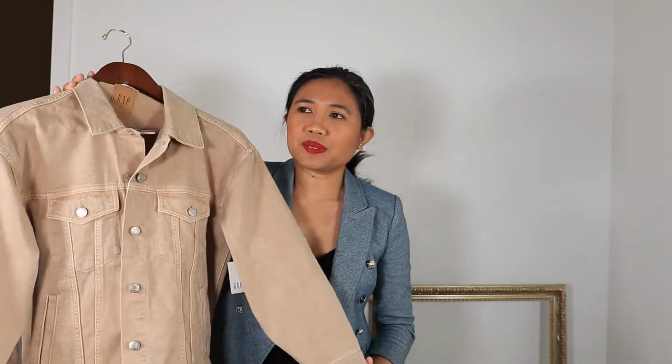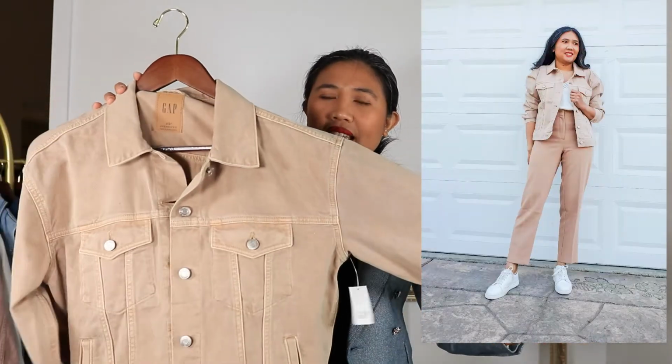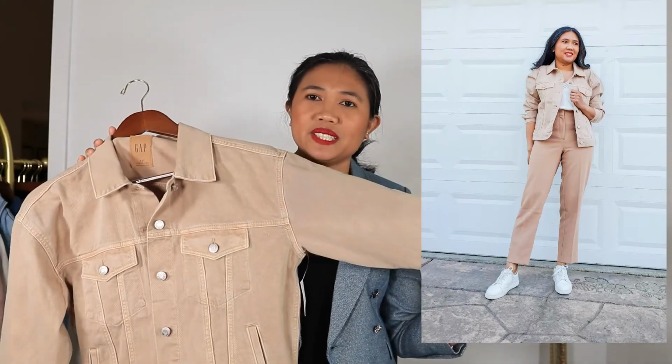So if you're into a boxy look outfit and you like a neutral jacket, this other beige jacket is from Gap, and they also offer these in petite sizes.